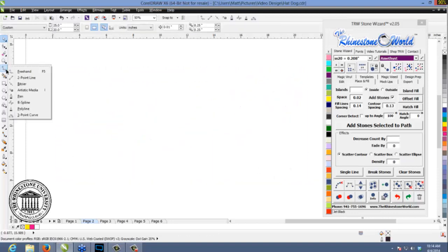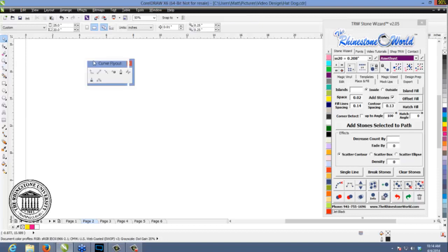Now come over here again, and I want to show you one other quick thing. When you have these pen tools here, watch this. See this little dotted line at the top right there? I could drag this out and put it onto my screen right here. So see, I have it actually in CorelDraw, and then it shows them all up here, so you don't have to come over here and do it.